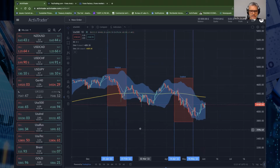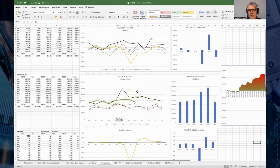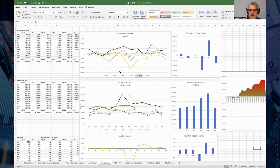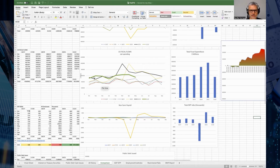The reason for that is if I just go to an Excel spreadsheet that I keep up to date. On this spreadsheet, I track the Federal Reserve's general account, whether or not they're having a drain or if it's having flows go in. We've also got the US fiscal flow. So this is the amount of money being spent into the economy.